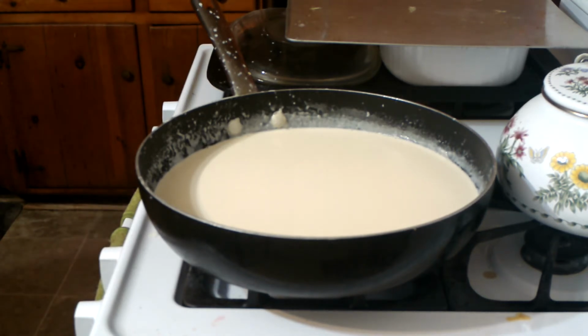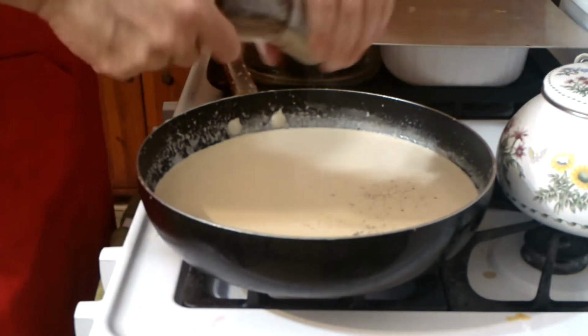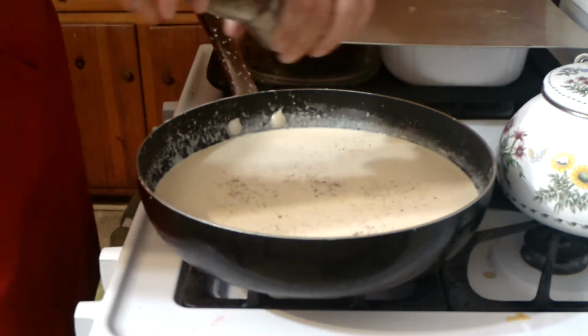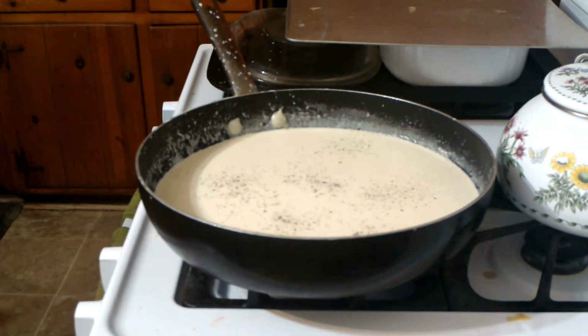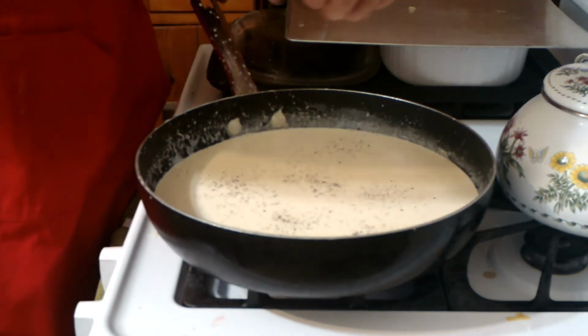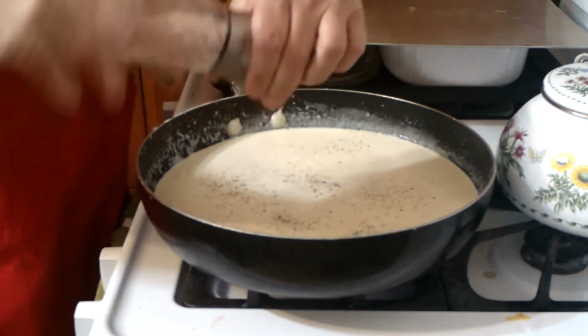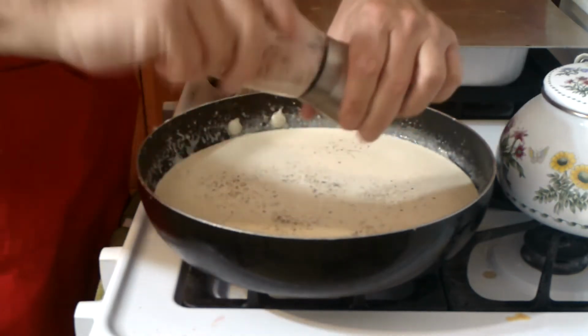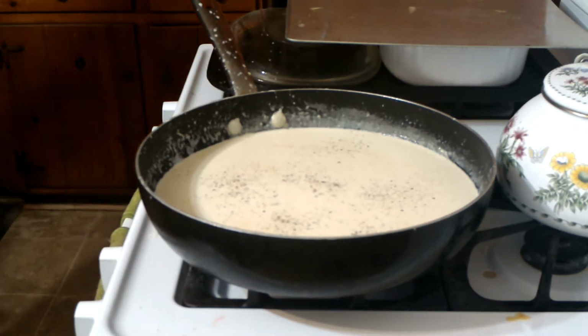Then you're going to add pepper, and you just kind of wing it on the pepper, whatever looks right for you. Same with the salt. Whatever looks right to you. I think we got plenty right there. And now, as that's cooking, comes the fun.